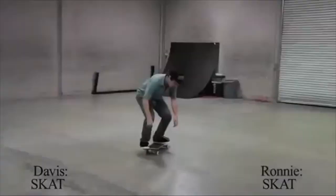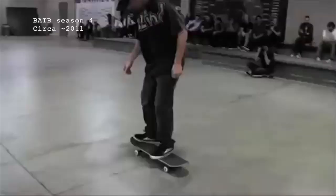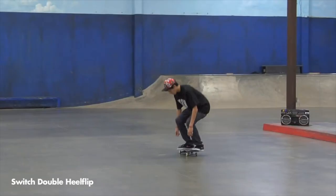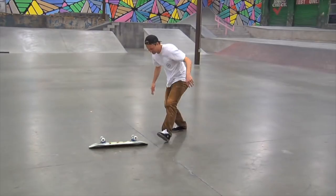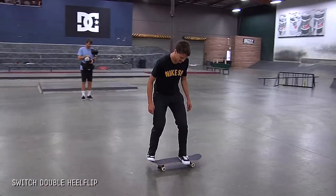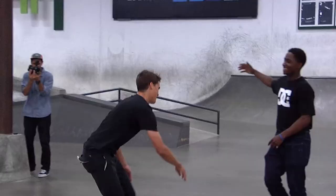Switch double heel flips have ended four separate battles, first in season 4 when Ronnie Krager lost to Davis Torgerson in round 3. Season 7 saw two round 2 battles end on a switch double heel, with the unforgettable Cepeda-O'Neill showdown, as well as the Holt-Smith matchup thanks to a questionable referee approval from Seva Krutskov. Season 9 round 2 was the last time a switch double heel ended a battle, thanks to Aramis Hudson punching Blake Carpenter in the soul with the trick.